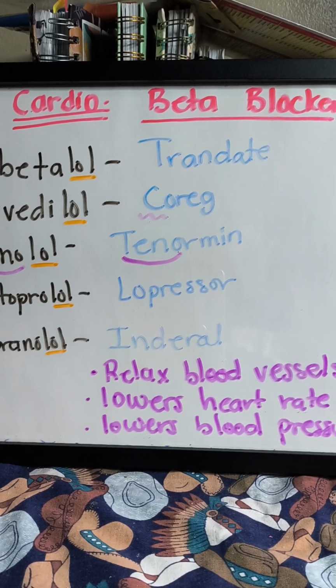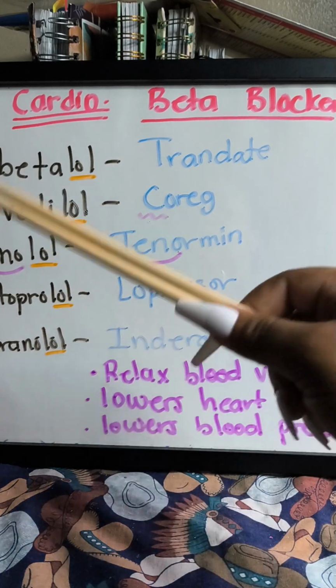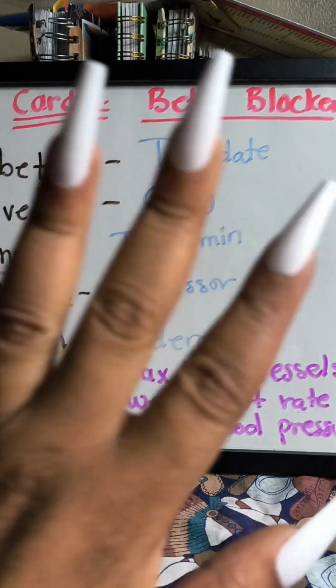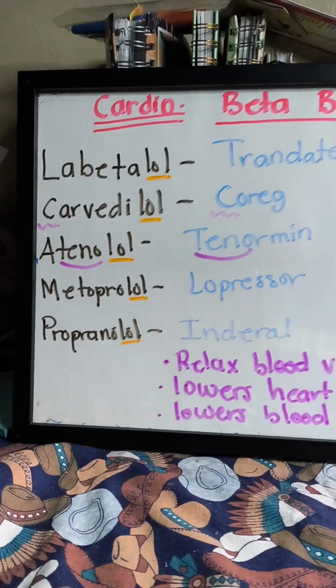Okay. How do beta blockers typically end? In what word? What letters? What sounds? Good. In this list, how many beta blockers are there? Five. Good. Let's get started.